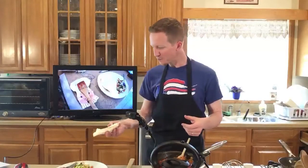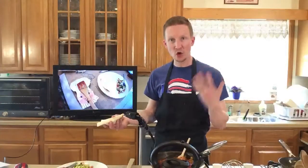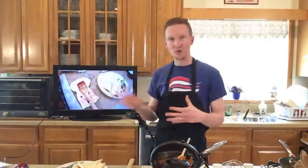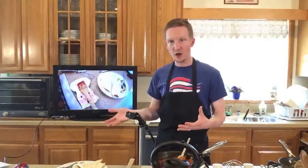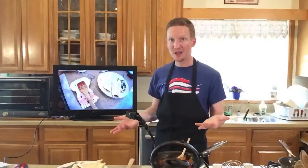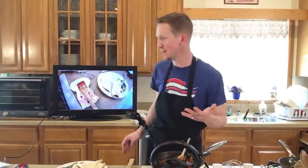I'm not going to lie. Again, because the pork was cut up very fine, it cooked really, really quickly and made it easy to prep the rest of the parts of the dish very efficiently. I'm not keeping track of the time right now, but I would say it probably took less than 20 minutes to get this done. Am I right? Yeah, looks like it.